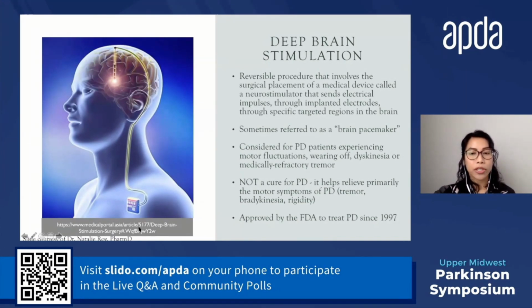So sometimes this is referred to as a brain pacemaker. And this is a type of treatment considered for Parkinson's disease patients who have motor fluctuations, wearing off, dyskinesia, or medically refractory tremor. Now, this is not a cure for Parkinson's disease, and it helps primarily to treat the motor symptoms of Parkinson's disease, and that includes tremor, bradykinesia, and rigidity.